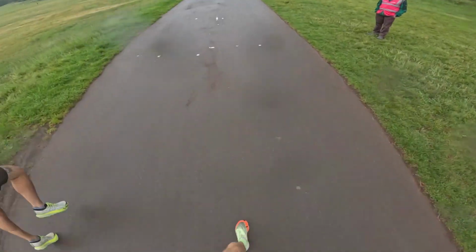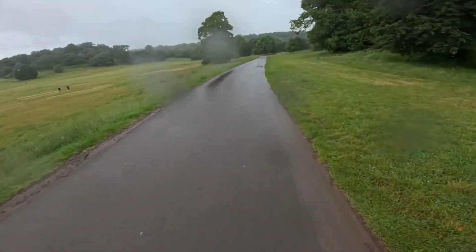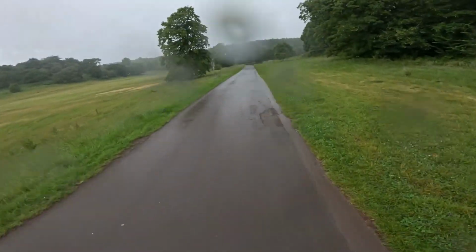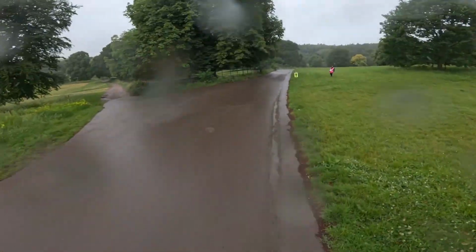So I overtook him here to take the lead, because in parkrun you never know who's going to turn up, and you never know how well people's pacing is going to be. So I thought it's safest if I just take the lead and set my own pace. So I'm just going to fast forward this final bit of flatness before the massive hill started.